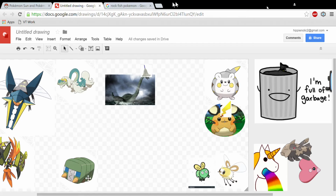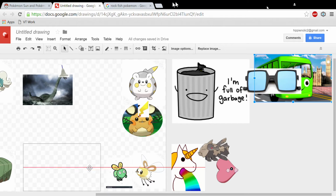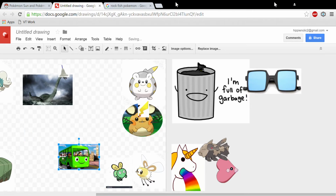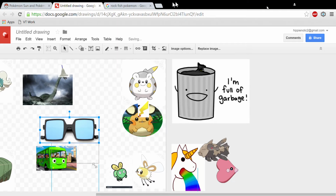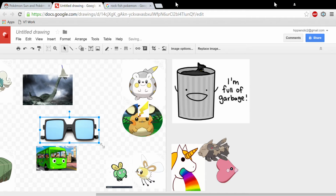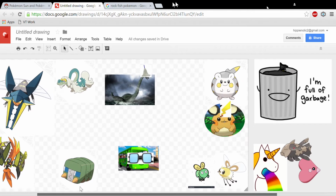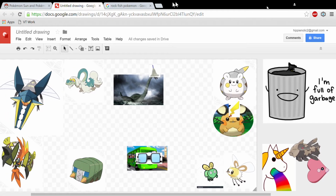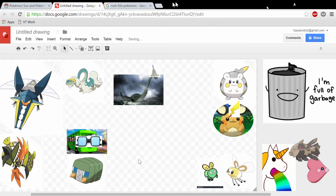This next Pokemon took a little more thought, but not too much. What they did was they went and found a green bus. And then they just took some sunglasses. They got some green sunglasses. I mean, they got a green bus and put sunglasses on it. And there you go. It's that guy. Not too original, I don't think.